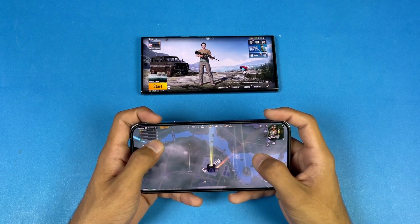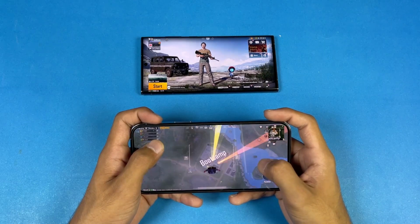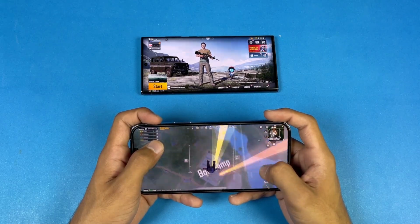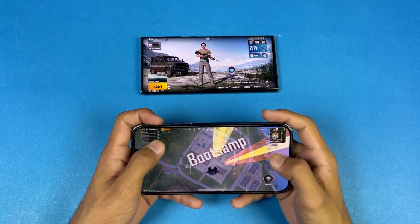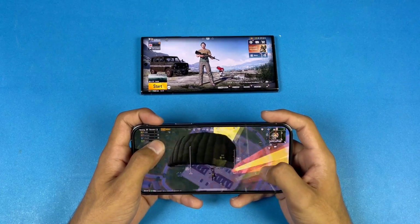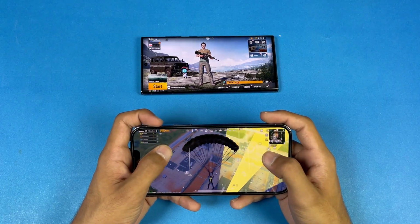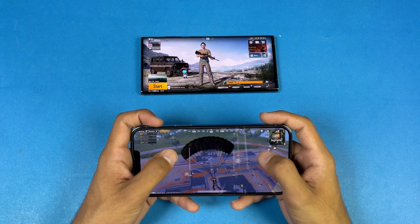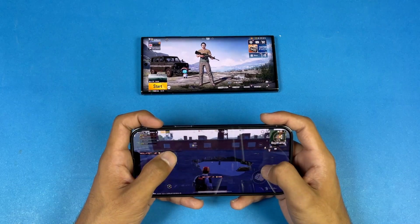So we are almost in the bootcamp. Again, FPS is very solid. Search for vehicles, keep that in mind. We are playing this game in the balanced extreme setting. And you can see still no issue whatsoever on the iPhone. Although not a lot of enemies are here as compared to the Samsung.